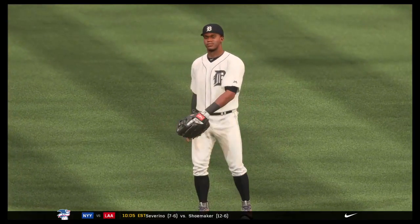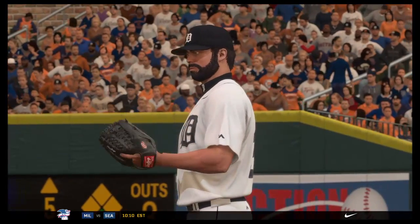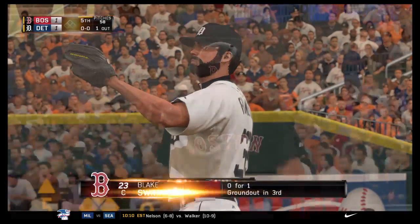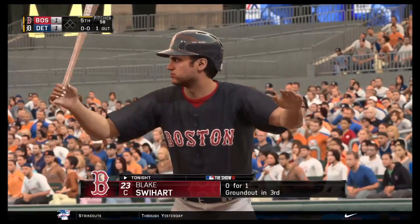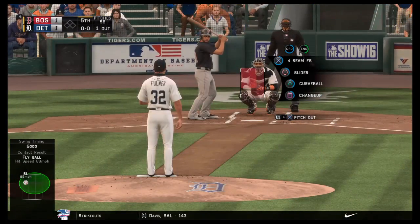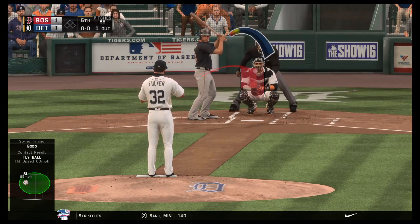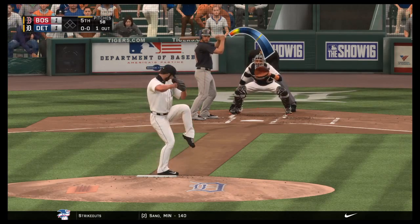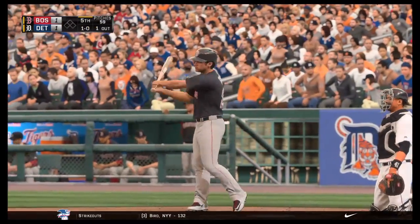Now batting, catcher, Blake Swihart. Standing in, Blake Swihart. He got on top of one and was a ground out victim last time. A fastball here as he'll take a look at ball 1. 1-0.